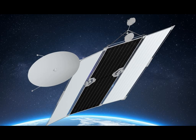Naturally, challenges remain. The thrust is low, meaning acceleration is slow, especially far from the sun. The sails are delicate and must operate high above Earth's atmosphere to avoid drag. But the core promise of propellant-less travel, fueled only by sunlight, is immense.